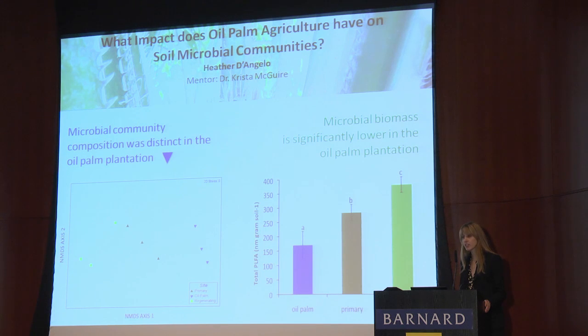oil palm plantations. And although we know that deforestation drives biodiversity loss across a wide range of species, this disturbance on soil microbial communities has not yet been fully evaluated. So in order to do so, soil cores were collected from a primary forest or regenerating forest and an oil palm plantation, and then compared using an assay for microbial biomass and community composition.